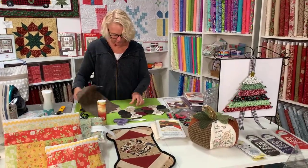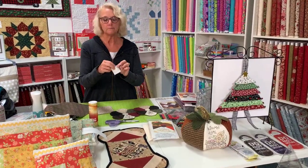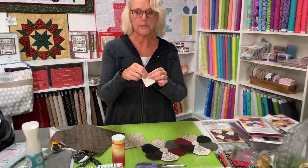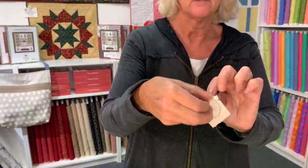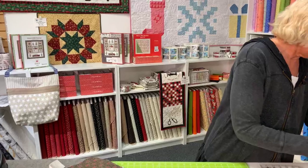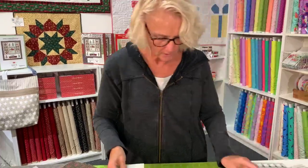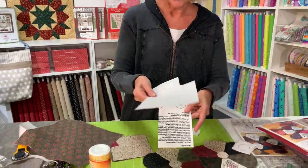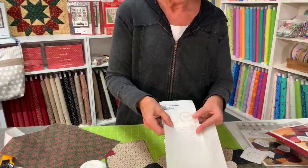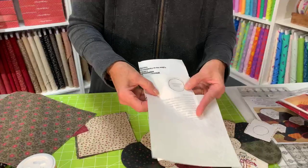To make my little circle, you take a piece of cutaway stabilizer. Just a little piece of cutaway stabilizer. I think I have another one sitting here somewhere. Under here. Here he is. Here we go. So here's your pattern piece. I take my cutaway stabilizer and trace my circle. And you would trace 3 because you're going to do 3 of them.